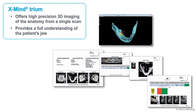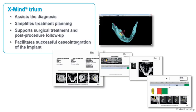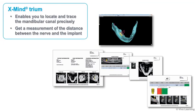It offers high-precision 3D imaging of the anatomy from a single scan and provides a full understanding of the patient's jaw. The X Mind Trium assists the diagnosis, simplifies treatment planning, supports surgical treatment and post-procedure follow-up, and facilitates successful osseointegration of the implant. For example, X Mind Trium enables you to locate and trace the mandibular canal precisely, and then get a measurement of the distance between the nerve and the implant.